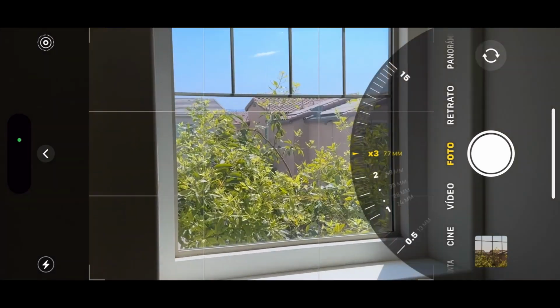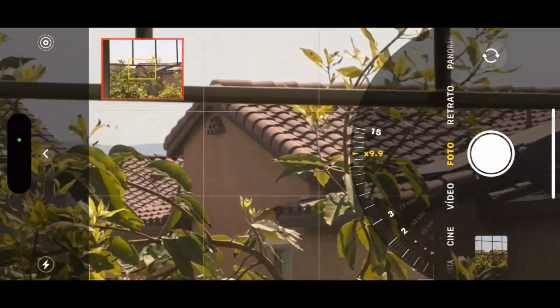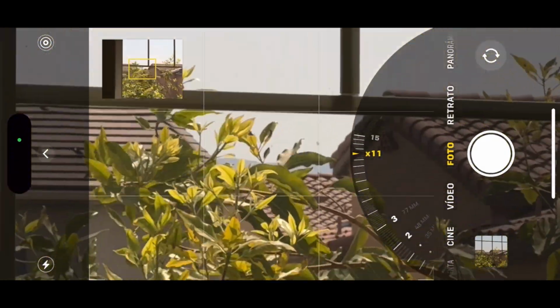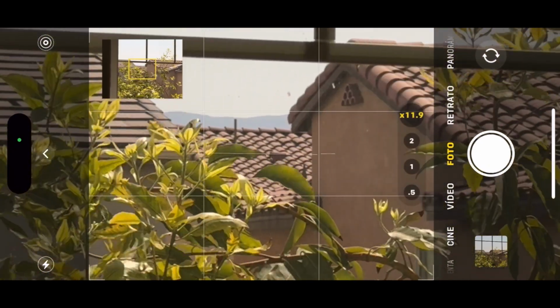When you zoom past 8x, this mini viewfinder shows up in the corner so you wouldn't get lost. I don't understand why Apple software locked this to the 15 Pro only when the 14 Pro also has a 3x zoom lens, but that's just Apple, I guess.